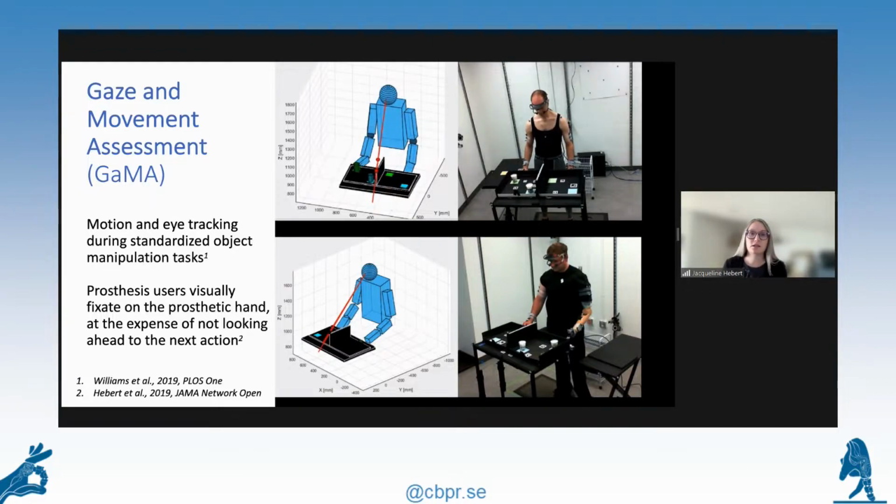This is in contrast to prosthesis users, where we've shown that prosthesis users tend to visually fixate on the hand, particularly when they're grasping or moving objects. And this is at the expense of being able to look ahead to the next target of action. So it's really consuming their cognitive resources.